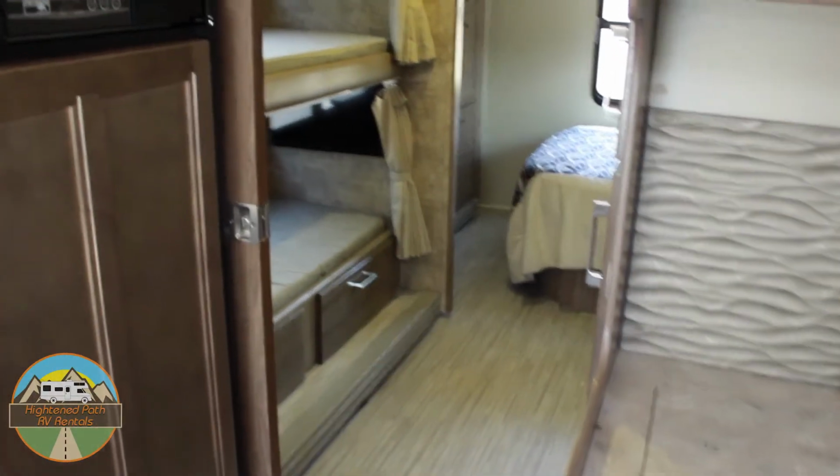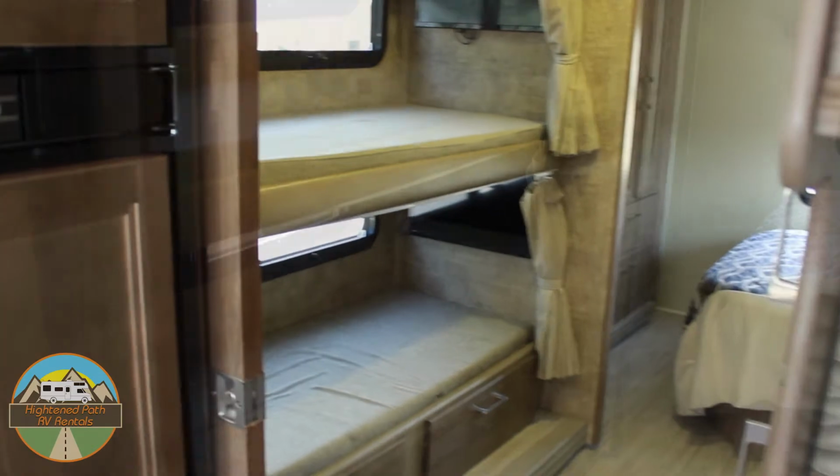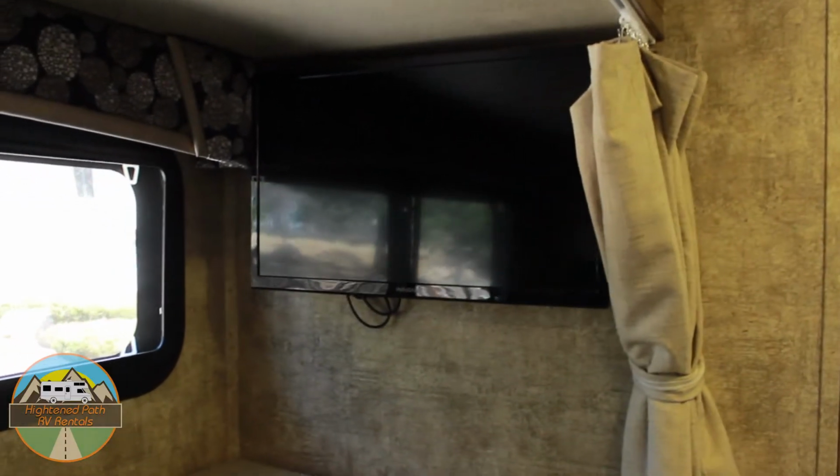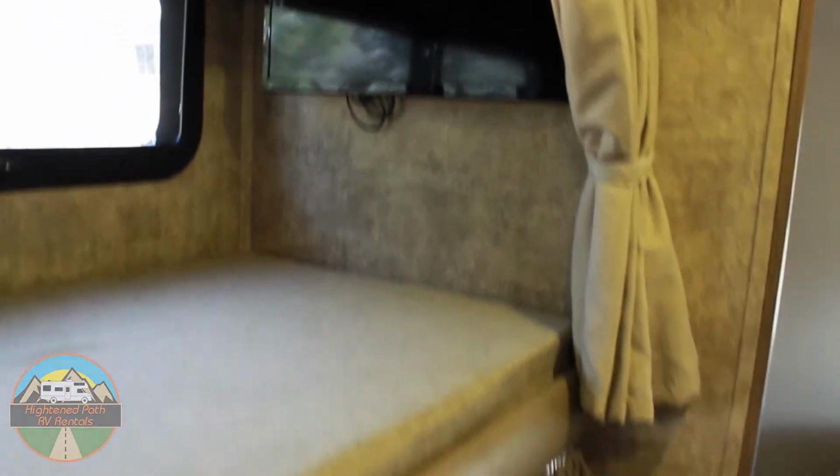With the rear slide room out, we now have access to the bunk beds. They are 6-foot long bunks. You'll notice they have full-size TVs in each one of the bunk beds.